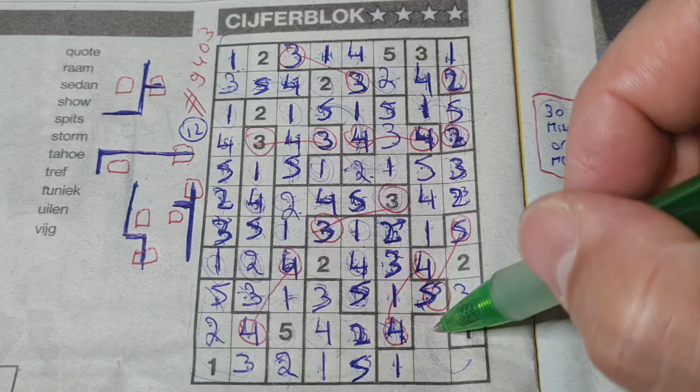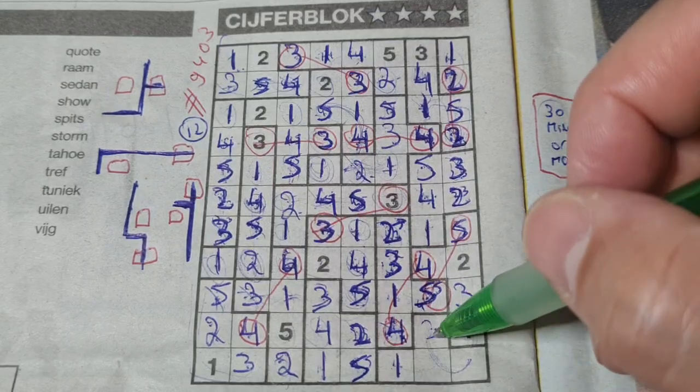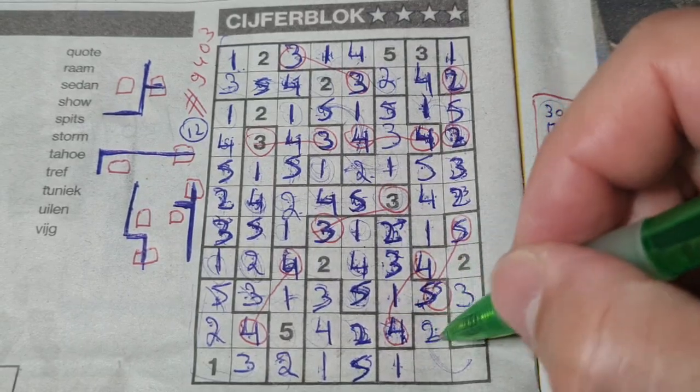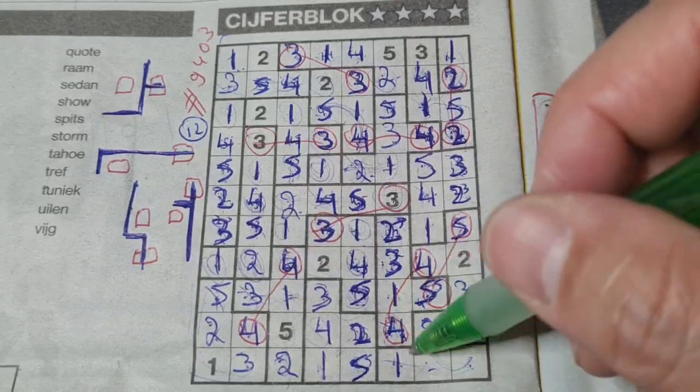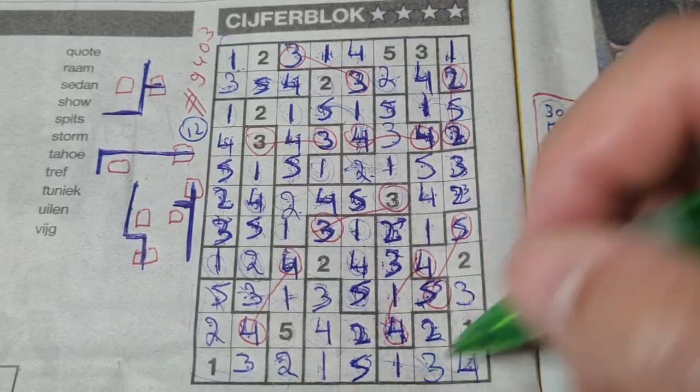I think this box should be a 2 because it can be 1, should be 2, can be 3, can be 4. Yes, definitely 2. Final 2 numbers in this quarter box for numbers 3 and 4. We have 4 there, no 4 there. 4 should be here. 3 goes there.